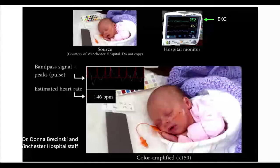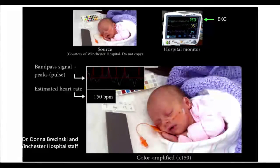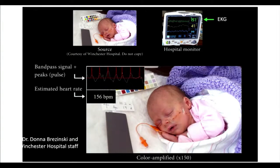And this is not just a visualization, but we can also compute the actual heart rate. And we can do that with regular cameras without touching the patient. So what you see here is the pulse and the heart rate of a neonatal baby that was extracted from a normal video taken by a regular DSLR camera, and also the heart rate measured by an EKG monitor in a hospital. They're of similar accuracy.